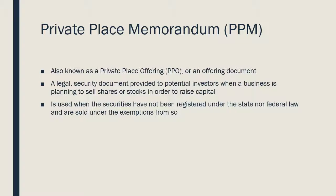Private Placement Memorandum, or PPM, is also known as a private placement offering, PPO, or an offering document. A PPM is a legal security document provided to potential investors when a business is planning to sell shares or stocks in order to raise capital. A PPM is used when the securities have not been registered under state or federal law and are sold under exemptions from so.